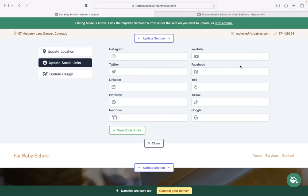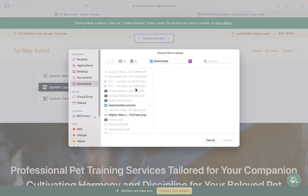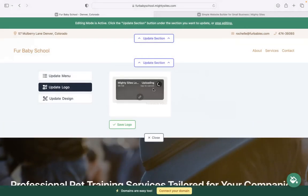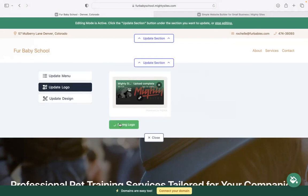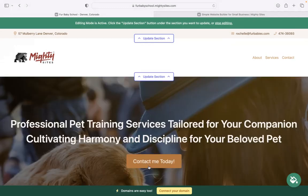And update social links so you can put in the various social media platforms your business is active on. Once you've done that, the icons will be displayed at the top as well as at the bottom of your website. Now, if you have a business logo, head on over to the next section to upload it. Once you've uploaded it, you can click on that little pencil, you can crop it, rotate it, add filters or frames. Otherwise, here on the right is where we can make our logo bigger and smaller.